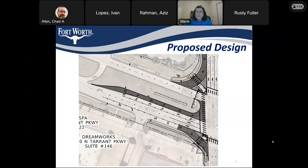Would you consider heavy landscaping the medians with various cactus to make it less panhandling friendly? I saw that there in the chat. That's interesting. I'm not sure if we can do that. It also saves water.